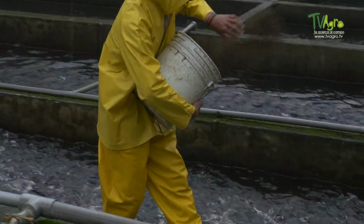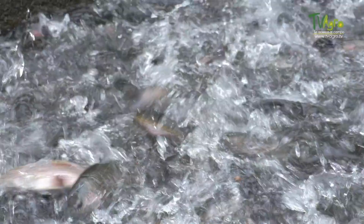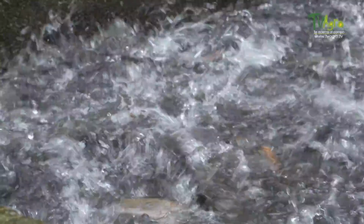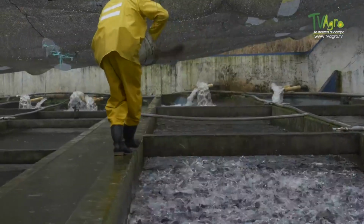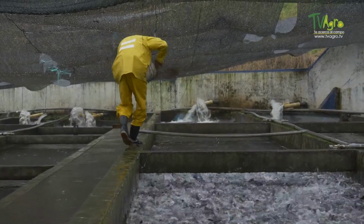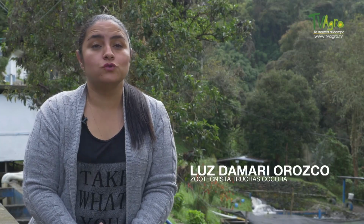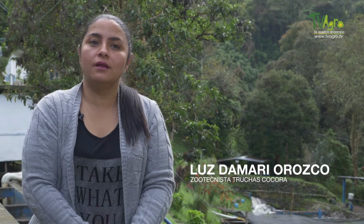Our hatchery, we can say, gave life to the municipality of Salento. When we began to produce trout, people began to go to the trout hatchery to consume. We began to offer them. This gave development to the region, gave it a boost, and in fact today the line that supports the municipality of Salento is the sale of trout.